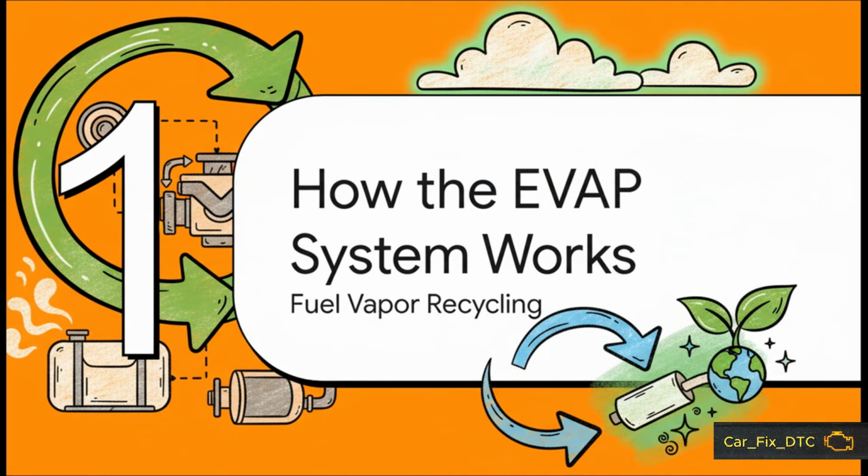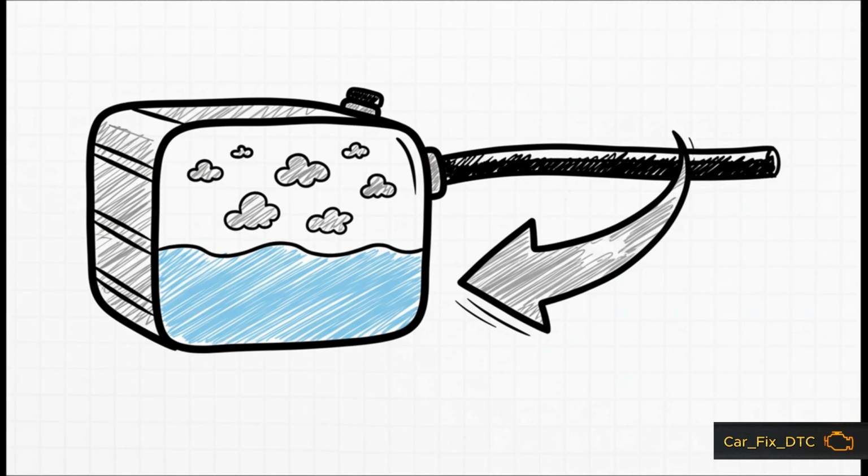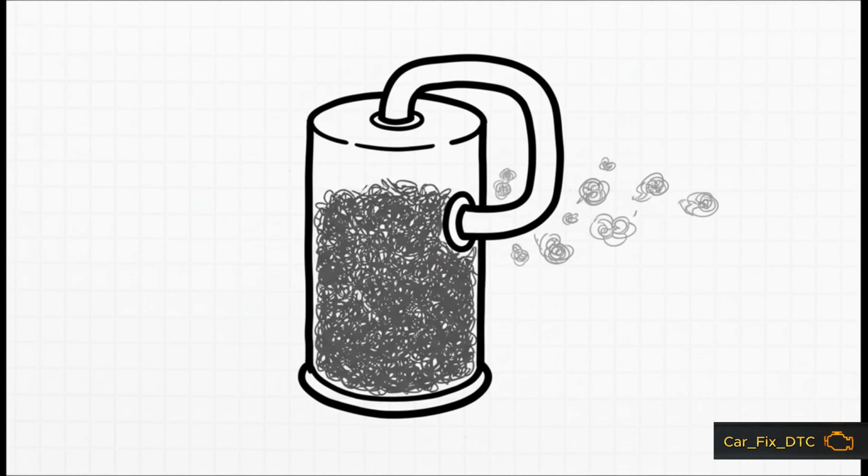To find that leak, we first have to understand the system we're dealing with. The easiest way to think about the EVAP system is like your car's own built-in recycling program, but for gasoline vapors. It's a really clever setup, but on modern cars, it's also super sensitive, which is why these codes are so common. Everything kicks off right in your fuel tank. You know how gasoline evaporates? Well, that creates fuel vapor. Instead of just letting those fumes escape into the atmosphere, which is what old cars used to do, the EVAP system is designed to capture every bit. So, these vapors get routed from the tank to something called a charcoal canister. And this thing is pretty cool. It acts just like a high-tech sponge. It's filled with activated charcoal that absorbs and holds on to those fuel vapors, keeping them safely stored away.